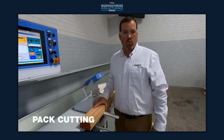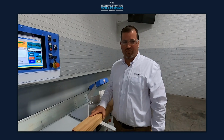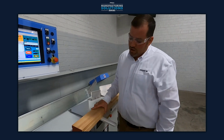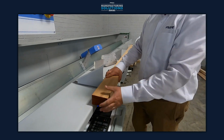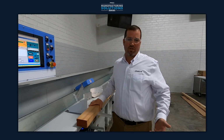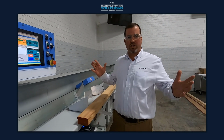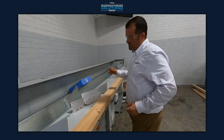Of pack cutting, which is an advantage for a push feed saw versus a THRU-FEED. A THRU-FEED you cannot pack cut. So as you see here, I've got 3 pieces of material staged in a column. Applications for this could be creating packaging material, pallet material, where I want to cut multiples at one time. I'm not concerned about the defects.